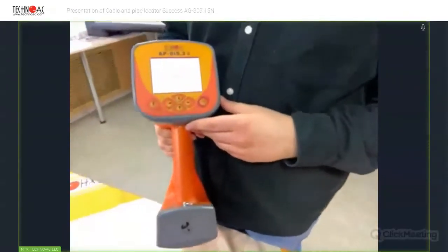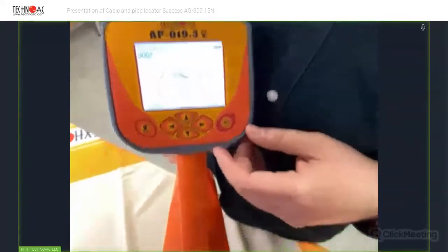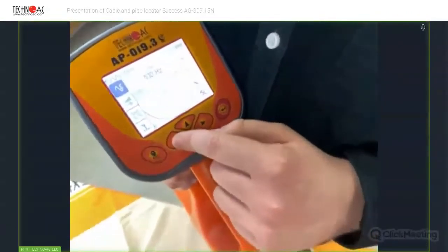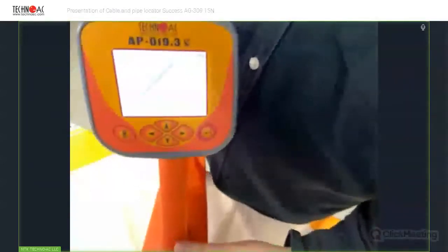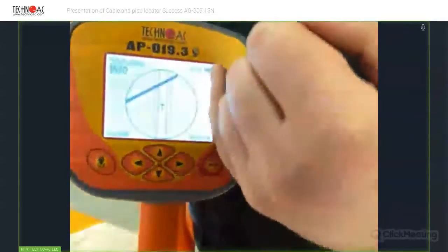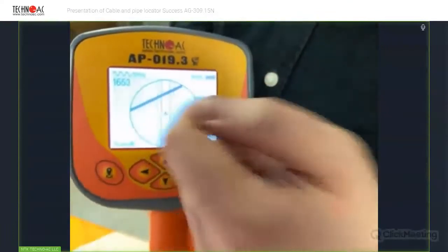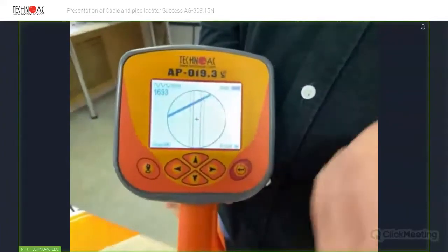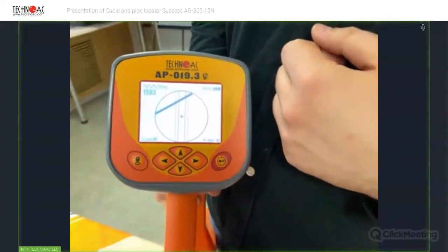The main feature of this device is so-called compass mode or route mode, how we call it. Let me switch it to the more appropriate frequency so you could see the main feature of this device. So basically, what this device does, it indicates the cable or the pipe as a line on the screen, and you can check the position of the cable or the pipe if you need to.